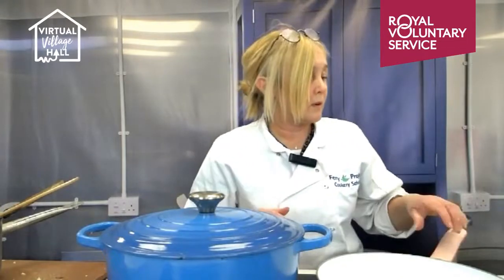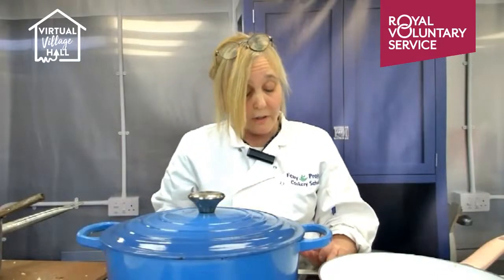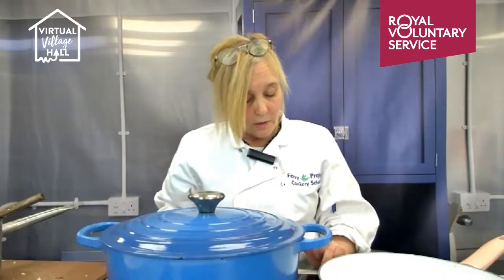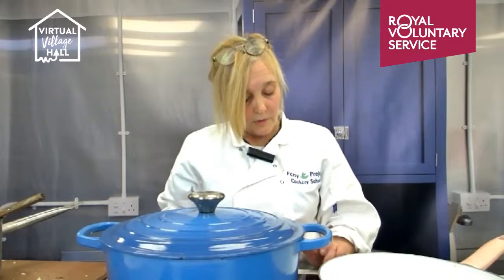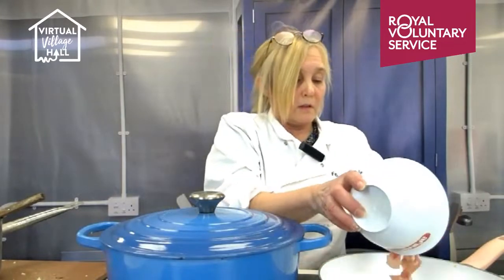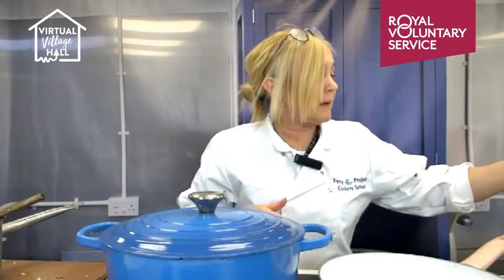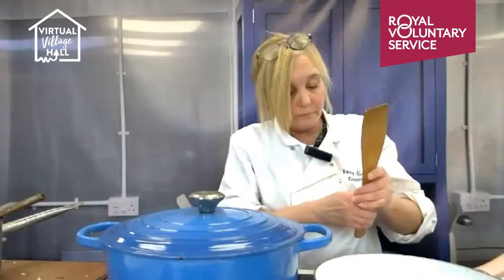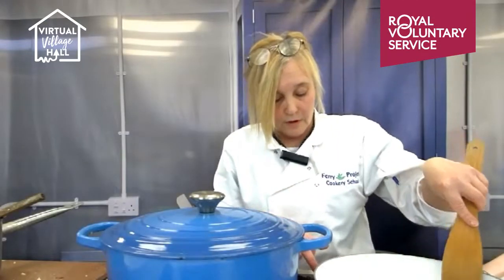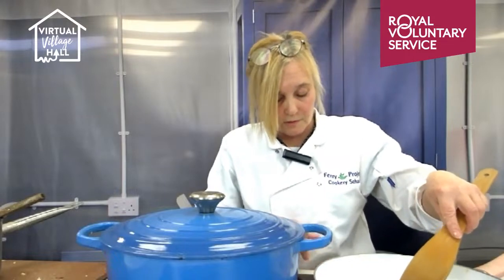So I've got some smoked bacon. You don't have to use bacon in there. If you're vegetarian, then obviously leave the bacon out. You could use other things such as chorizo, if you wanted a bit of spiciness to it. So I'll put some bacon in there to cook off. Get that frying. Let's get a sizzle going on it.